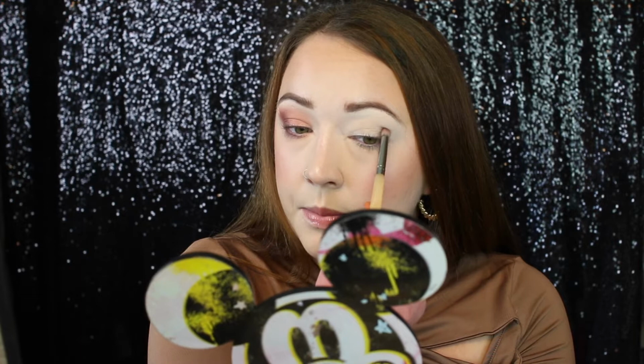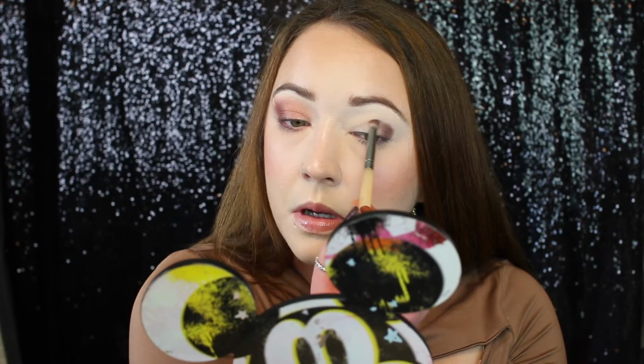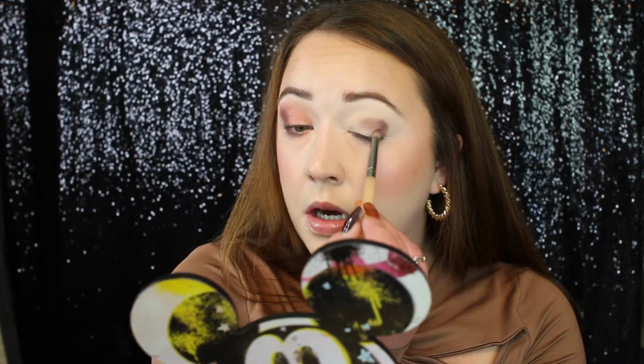So I'm not going to be blending or anything just yet. I just want to kind of stamp this along the crease. So I'm going to bring it about 3/4 of the way in. Now I'm just going to go ahead and kind of darken this up.